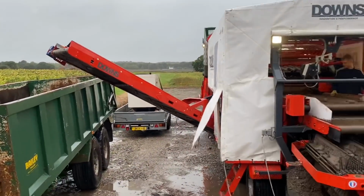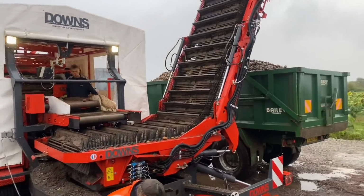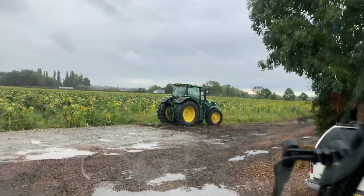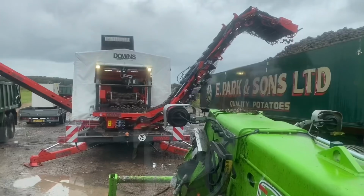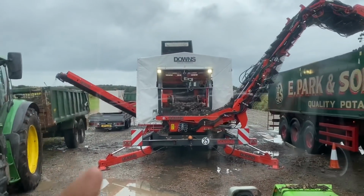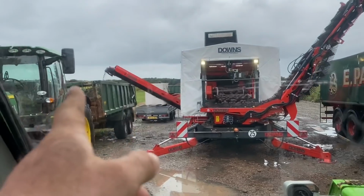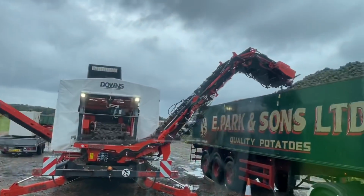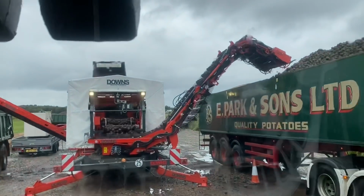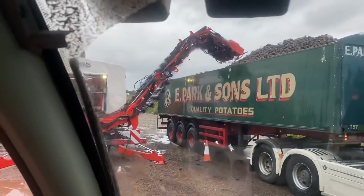The soil trailer. Load of spuds. Another load on its way on the matting. Cleaner's set up now. So they tip the spuds in the far end, come over the grader, takes the soil out, that goes into that trailer. Then the good spuds go into that, and then they can go down the motorway, get washed, and then they'll be in a crisp packet later.